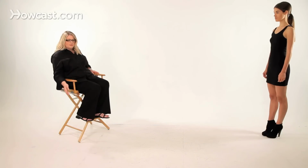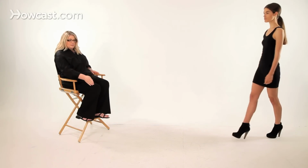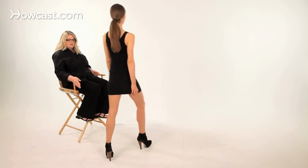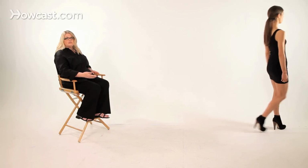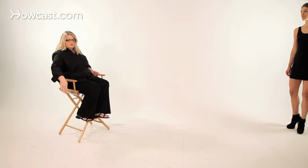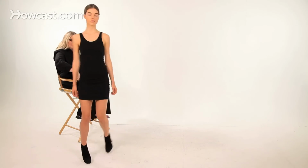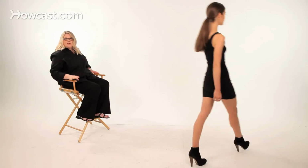It's very simple. They don't do anything in the middle of the runway unless they're asked to, and they do something very simple at the end, just like that. Sometimes they don't even turn around. Sometimes it's just a U-turn at the end where the whole line of models just makes a U-turn, and that's all that's asked of them.